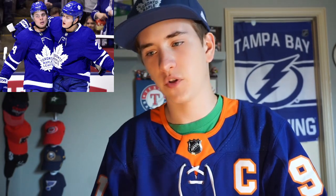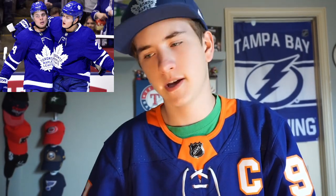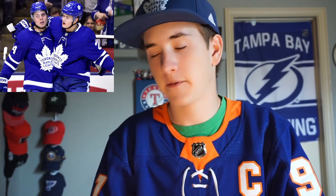With the Toronto Maple Leafs, they've had that design for quite a few years now, the 2 white stripes with the white at the bottom. It's pretty much the same Toronto Maple Leafs that we've seen, despite that new logo that they have. It works pretty well, and I think it does look fine, just nothing too different.